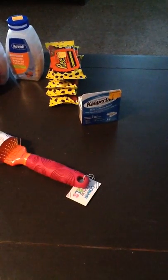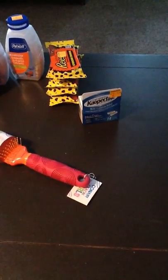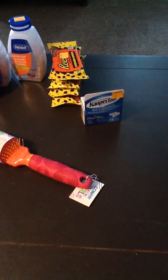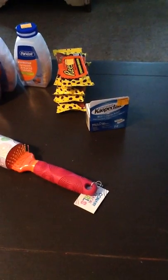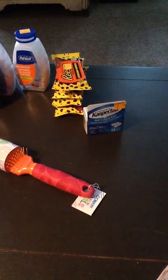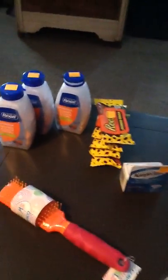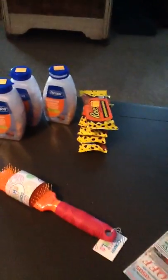Okay. Sorry, I'm having to go back and look at all my stuff and find it. Okay, the K-Tape was originally $2.90, and we paid $1.45. Okay.